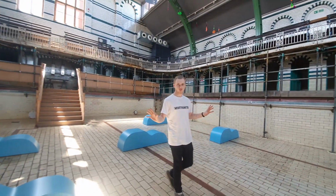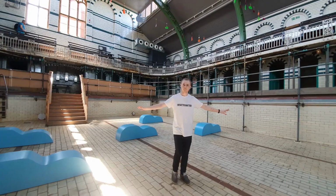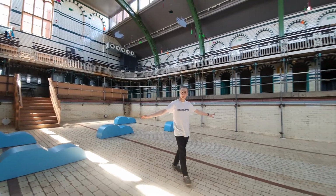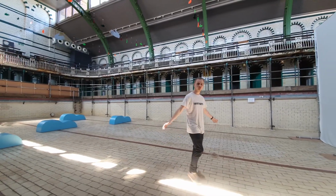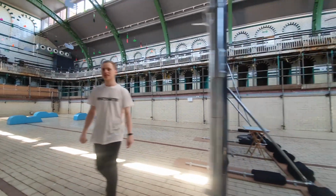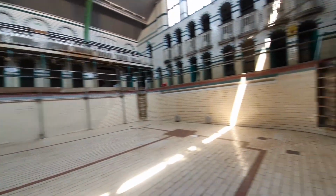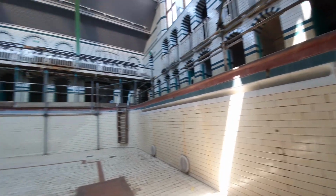Can I just quickly demonstrate? I am walking on a swimming pool, which normally you wouldn't be able to do. Does it make you feel weird? It makes me feel like Jesus in a way, just not actually on the water. So, Jamie, can you just stand up against that so we can show how deep the deep end is?